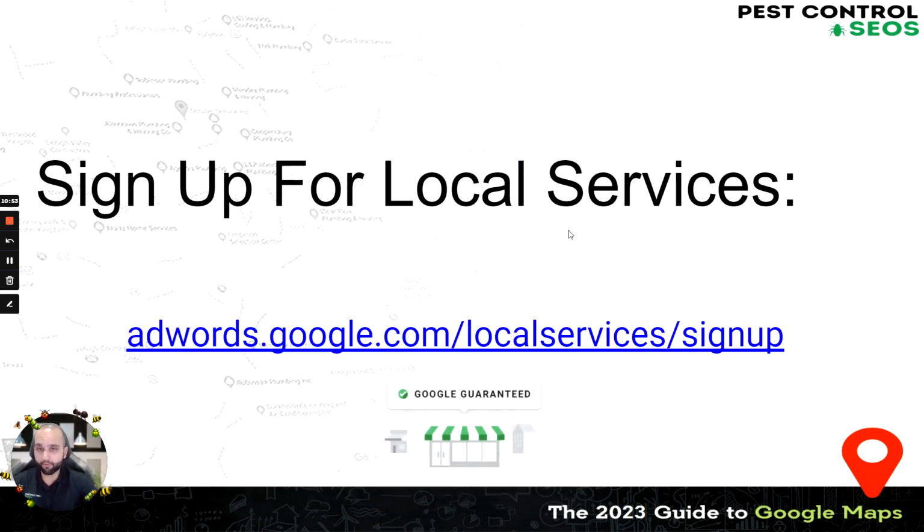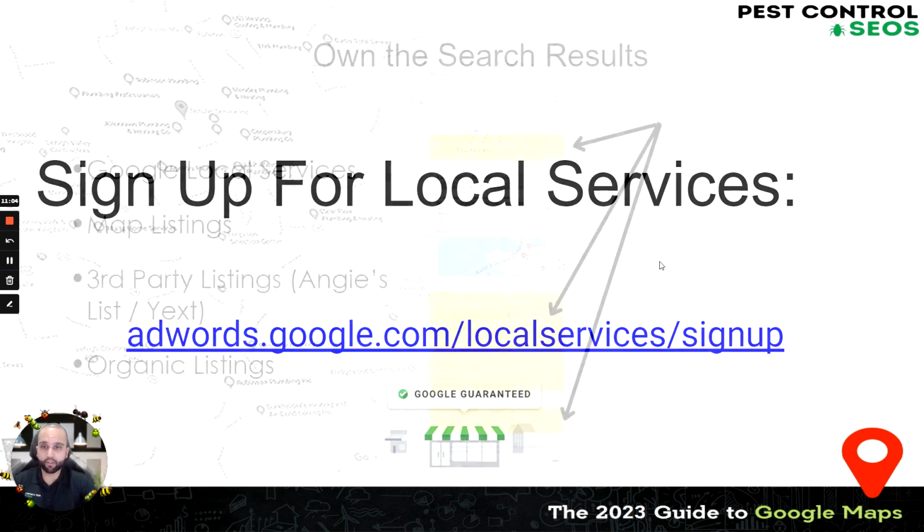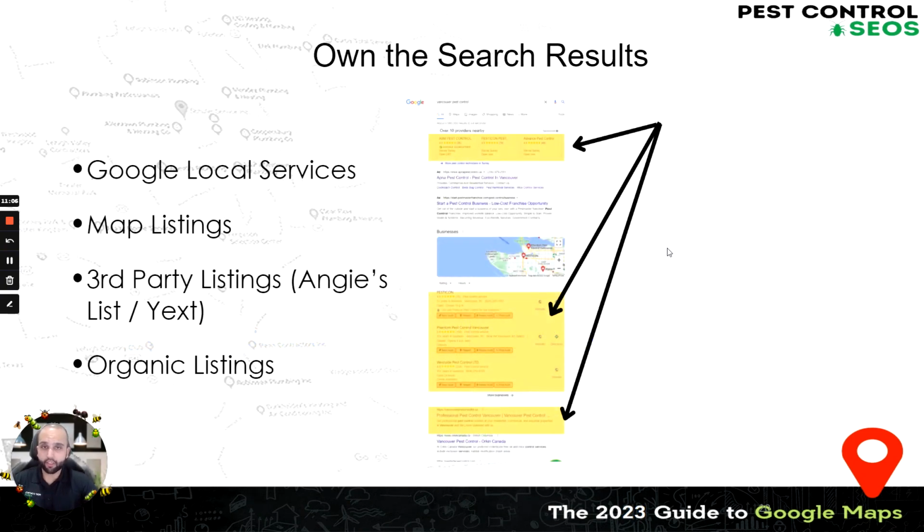And so if you want to sign up for the local service ads, you can actually go on this link right here, adwords.google.com/local-services/signup, and you're able to sign up for local services ads if you want to add that part of your strategy as well. And so the best strategy that we often recommend is own the search results, right?